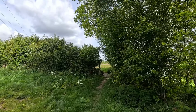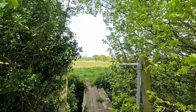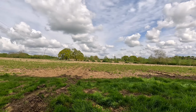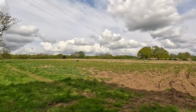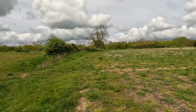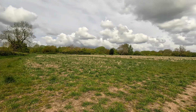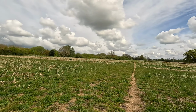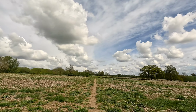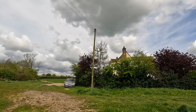Alright, looking promising. So, this is the other side of the hedge according to the map. So we go up here, over, and we do a left. Going to do a right here. It should come out near the house on the Fordham Hall estate. Right, magic, so I know where I am.